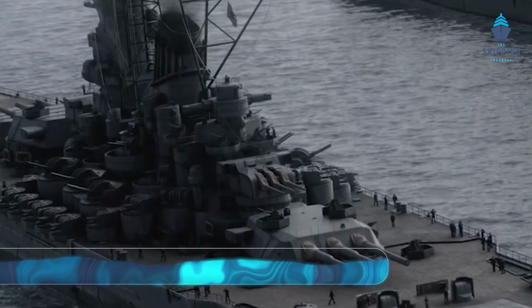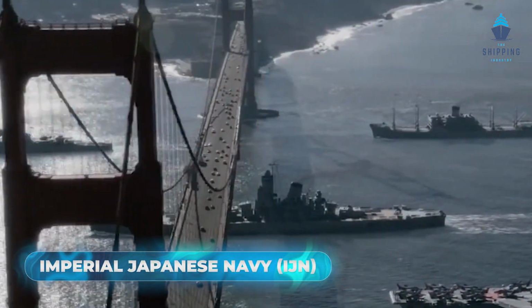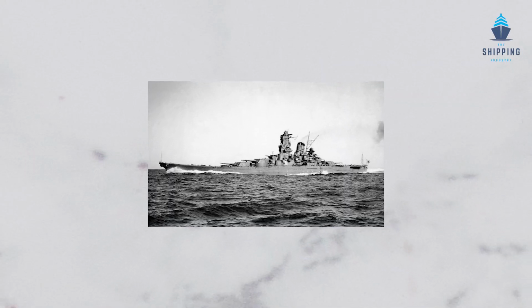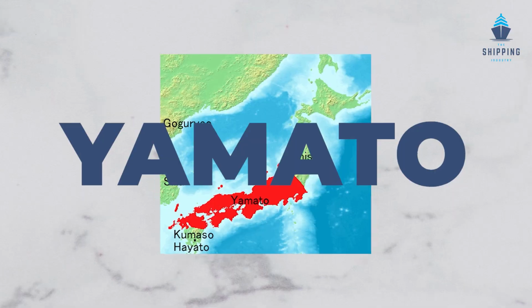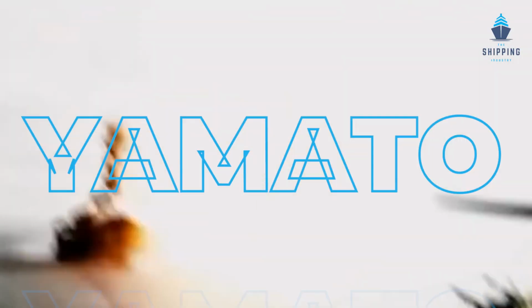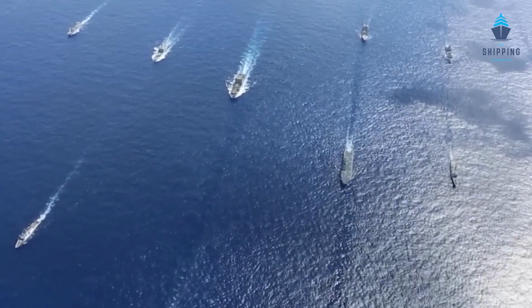The Imperial Japanese Navy, or the IJN, had a class of battleships built for it soon before World War II, with YAMATO serving as the head vessel. YAMATO, which takes its name from a historical Japanese province, was created to compete with the United States, Japan's principal Pacific foe, and its numerically superior battleship fleet.